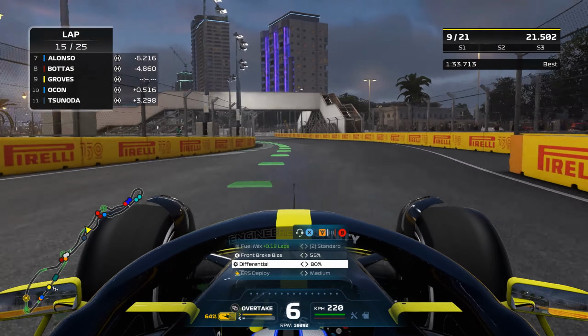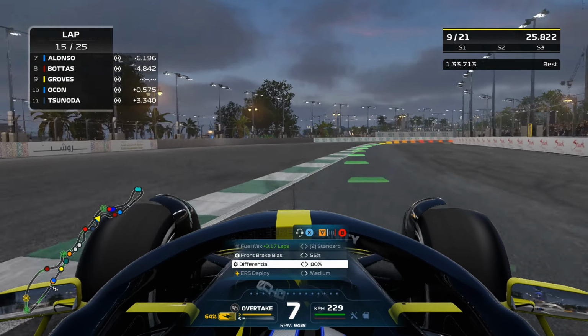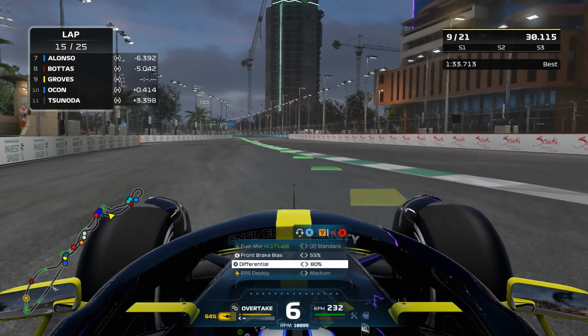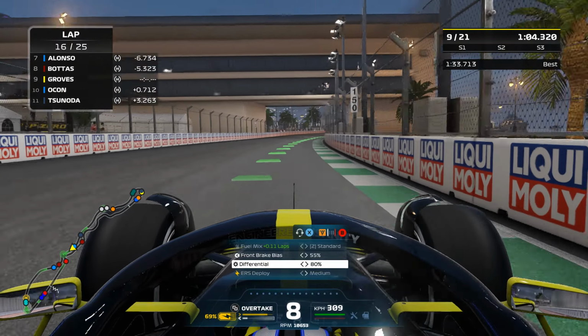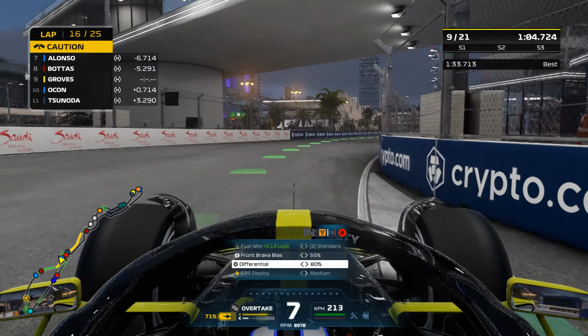As you can see, the engine wear is already starting to become a thing, so the ICE is actually starting to wear a lot more than what it was. I think it's at like 60% already. 2 races in, the ICE is already wearing a hell of a lot more than any other component.